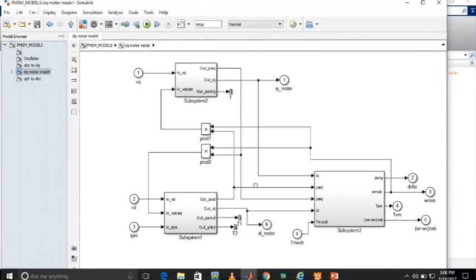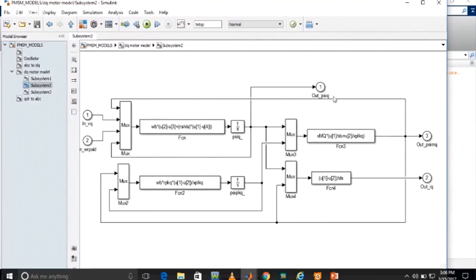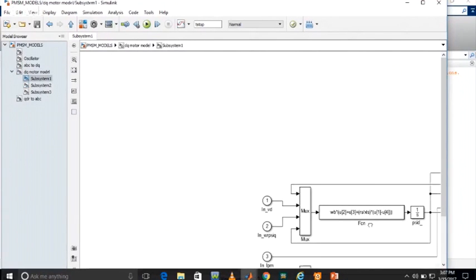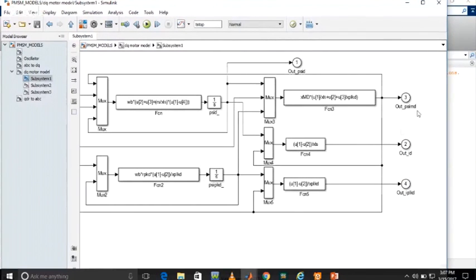In this, as you can see, there is a VQ model and a VD model. In subsystem 2, there are more equations providing psi q, psi mq, and iq. These are the fluxes developed by our iq. Psi q is the flux produced by current iq, and psi mq is also the flux produced by iq, and iq is the actual current. Similarly, there is a subsystem of this here, in which vd provides psi d, psi md, id, or psi lkd. The psi lkd is actually the losses present in our inductive circuit provided by our windings.